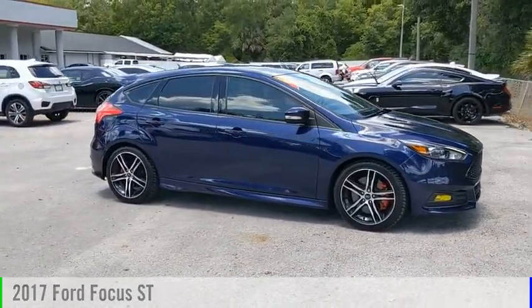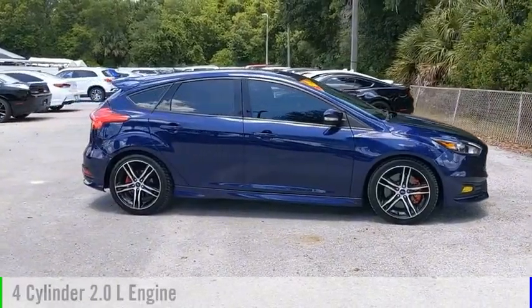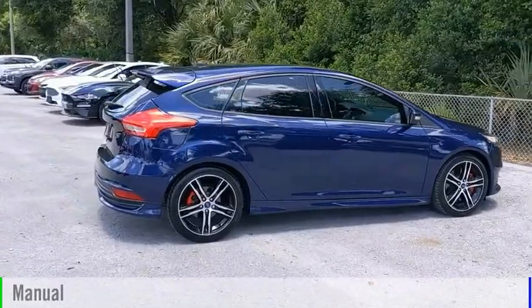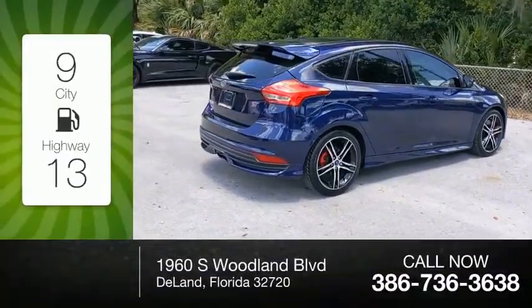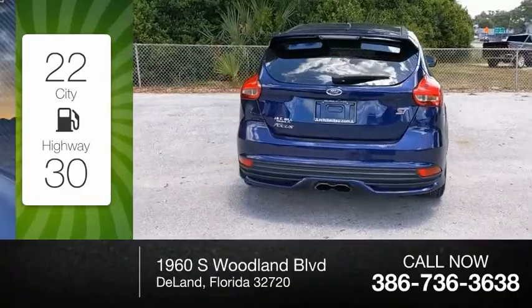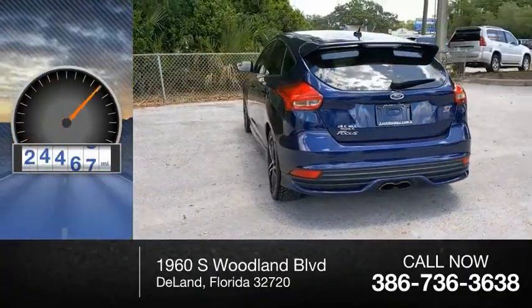This vehicle is powered by a front-wheel drive, 4-cylinder, 2.0-liter engine, and comes with a manual transmission. Great fuel efficiency saves you money by requiring fewer trips to the gas station. This vehicle has less than 30,000 miles.